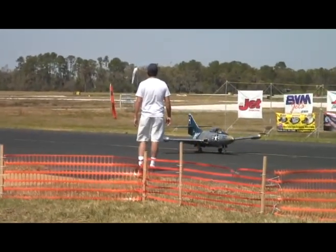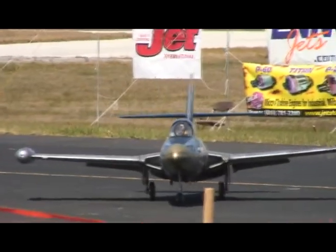Panther taxiing back. Once again, the canopy's open. Pilot gets a little bit of fresh air, just like the full size.